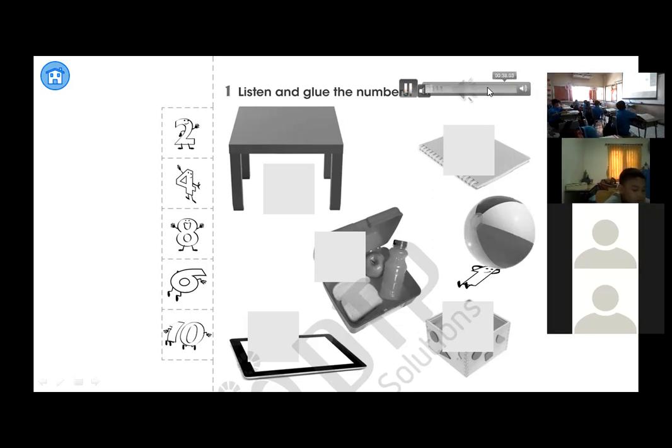Unit 9, track 111. Where are the numbers? Where are the numbers? Number 1. I'm under the ball. Under the ball. You see number 1. Number 8. I'm in the box. In the box. Number 2. I'm in the lunchbox. Lunchbox number 2. Number 10. I'm on the notebook. On the notebook. Number 4. I'm under the table. Under the table. Number 6. I'm on the tablet. On the tablet.